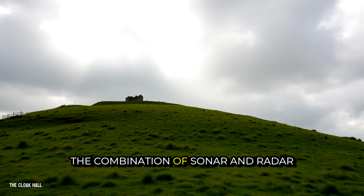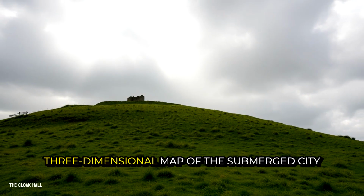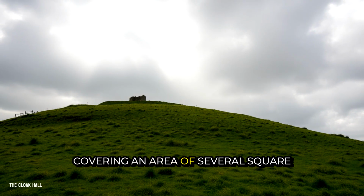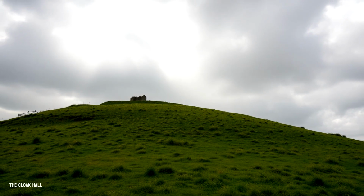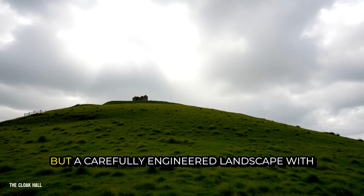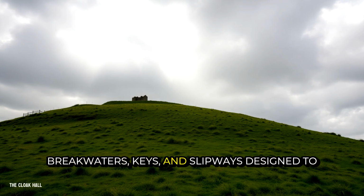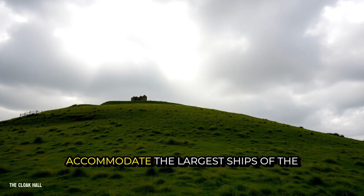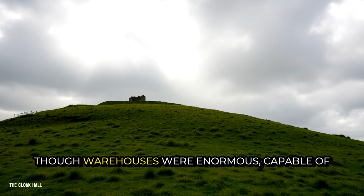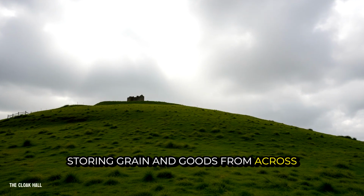The combination of sonar and radar allowed researchers to build a complete 3-dimensional map of the submerged city, covering an area of several square miles. The map showed that the harbor was not a simple natural bay but a carefully engineered landscape, with breakwaters, quays, and slipways designed to accommodate the largest ships of the Mediterranean. The warehouses were enormous, capable of storing grain and goods from across the empire.